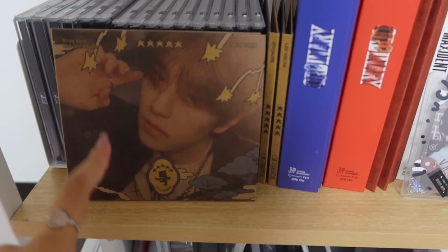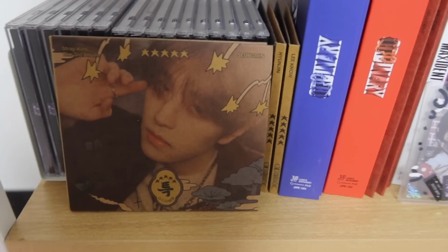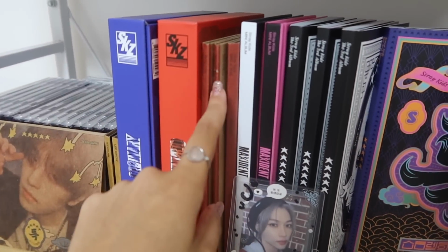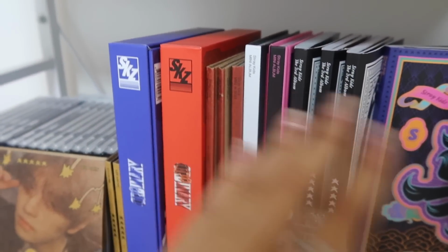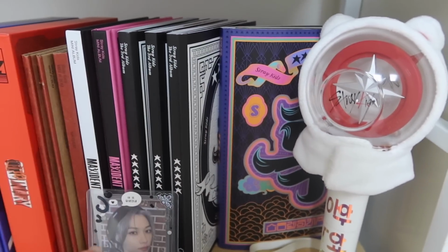I still do collect all of the photo cards for the digipacks and the jewel cases, but in terms of buying all the albums, it's just way too expensive in my opinion. And then we have Ordinary and obviously Maxident. I have, again, the 3 case files for my biases, but not for anyone else. And then I have all versions of 5-Star because obviously 5-Star was just released.